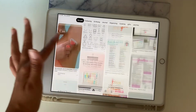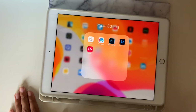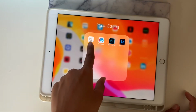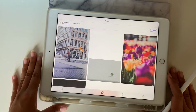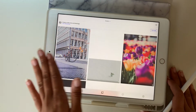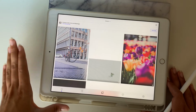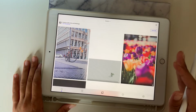Next, we have good old Pinterest. Everybody knows Pinterest, you know, when you're bored, just scroll through Pinterest. Next, we have photo editing. So we have VSCO. This app basically helps you make filters on certain photos. So these photos are from Unsplash. I added more of a fade to all of these pictures. I really like using VSCO for photo editing, and it is really nice to see it on this big screen.